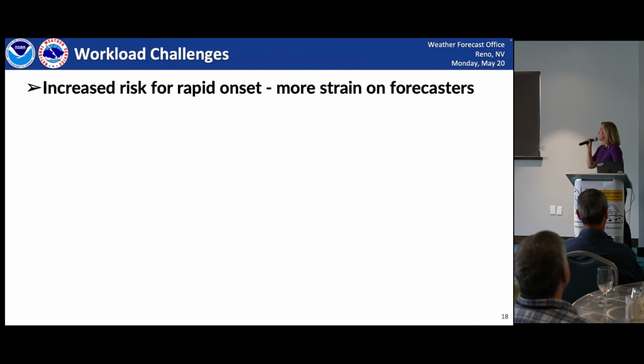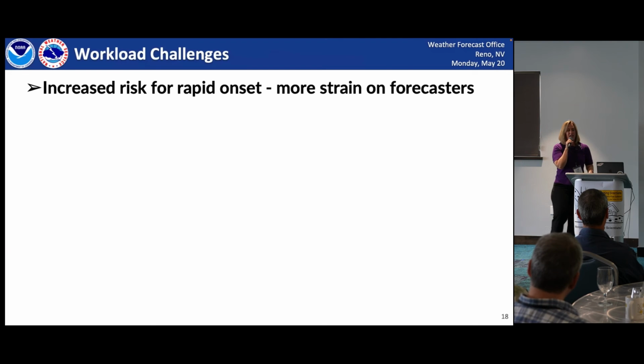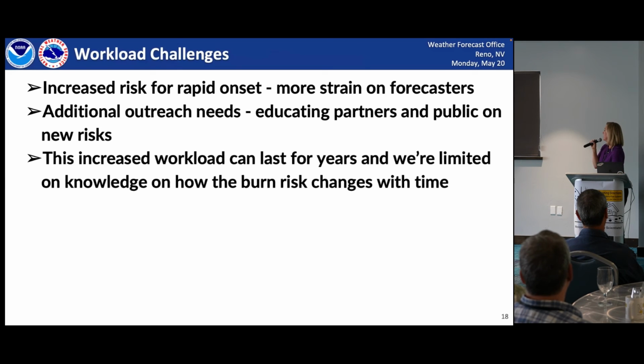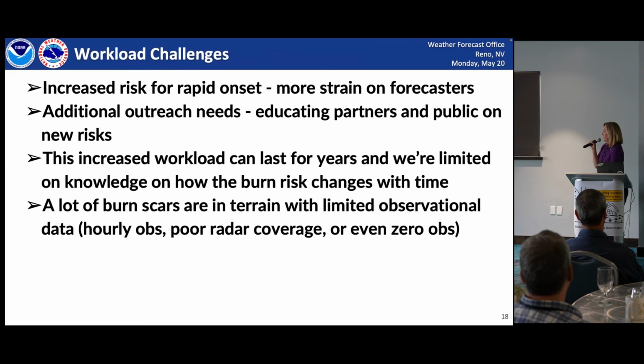So as far as workload challenges, it's tiring. You have an increased risk for rapid onset. As I said, we're monitoring a ton of things ongoing at the same time. So it's more strain for the forecasters. And this can go on for years too. We have to educate the public and partners on our new risks. The burn scars are going to be in terrain with very limited observational data.